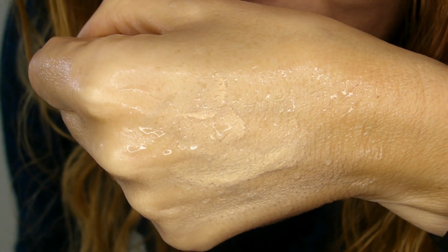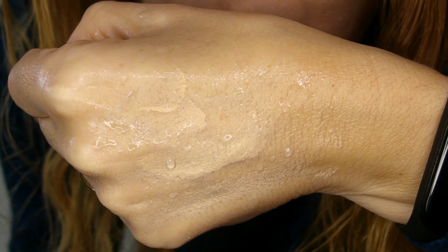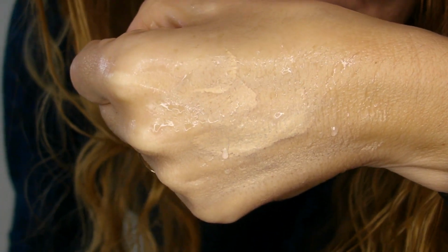Guys, I just want to show you something. I went to wash my hand with regular soap and water, and the foundation doesn't want to come off. So yeah, this is a good sign.